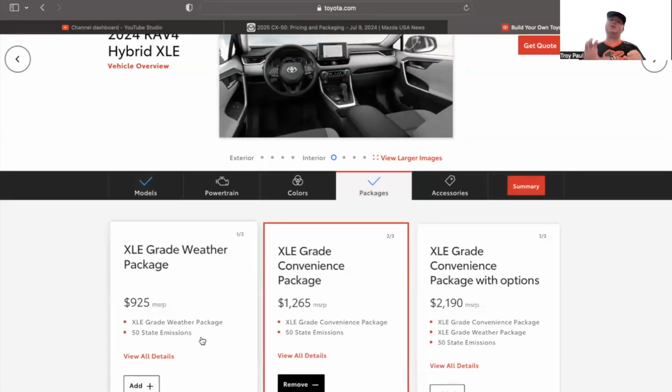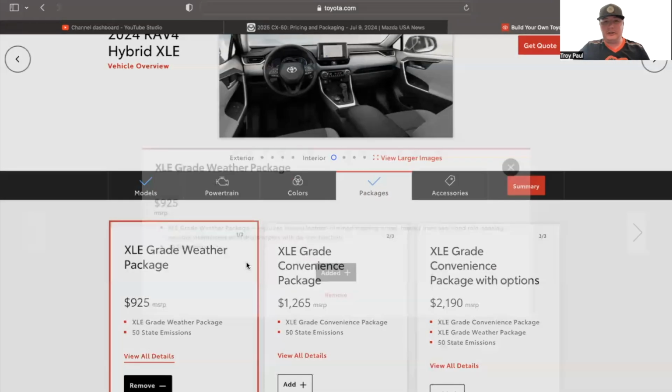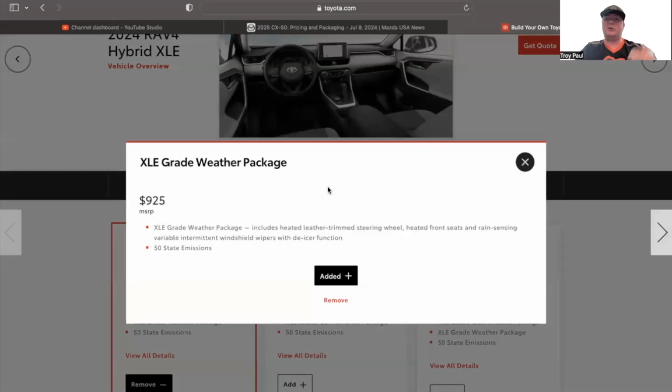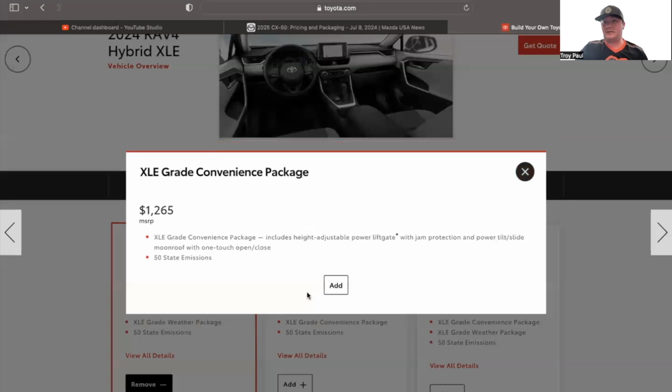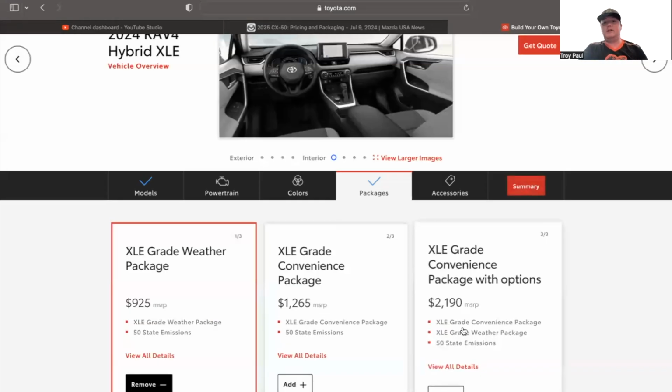Now, to Toyota's defense as well, you also do get a heated steering wheel here, which you don't get in the CX-50 until you go up the trim levels. And on this convenience grade, you also do get the moonroof, which you don't get until that next trim level, the premium, on the CX-50. Now, here's the catch though.